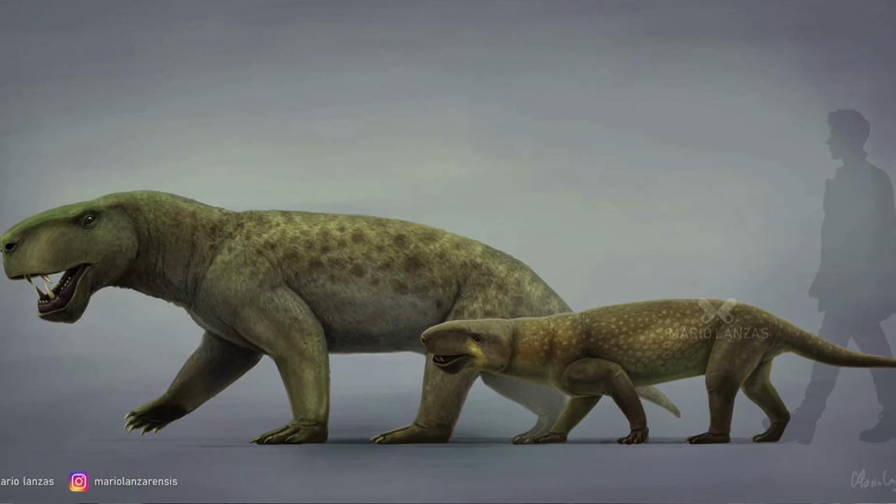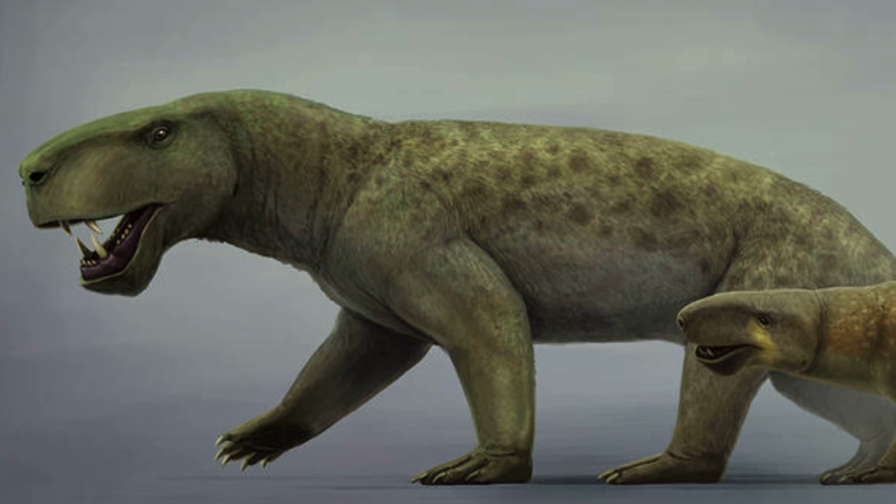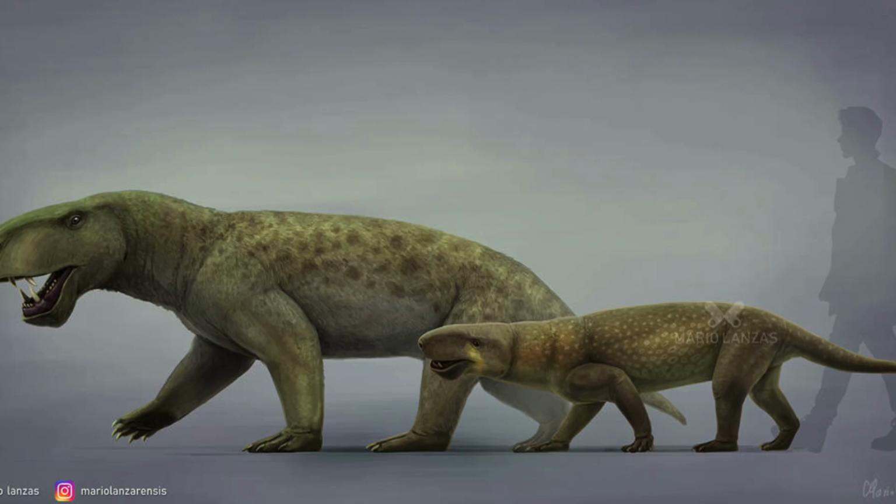Gorgonopsid, that being Inostrancevia. Inostrancevia is my favorite of the Gorgonopsids, and it's also hailed as the largest of the Gorgonopsid family, at least the genus Inostrancevia is, which is very cool stuff. A little bit of background on the animal. Again, it's hailed as the largest Gorgonopsid. It lived in the late Permian of what is now Russia, and they were pretty impressive.